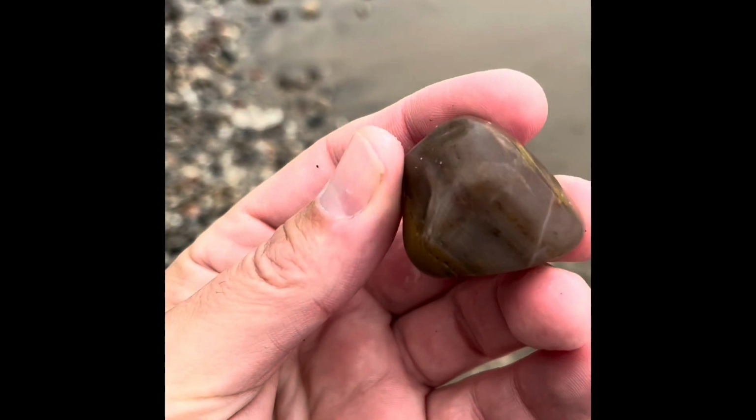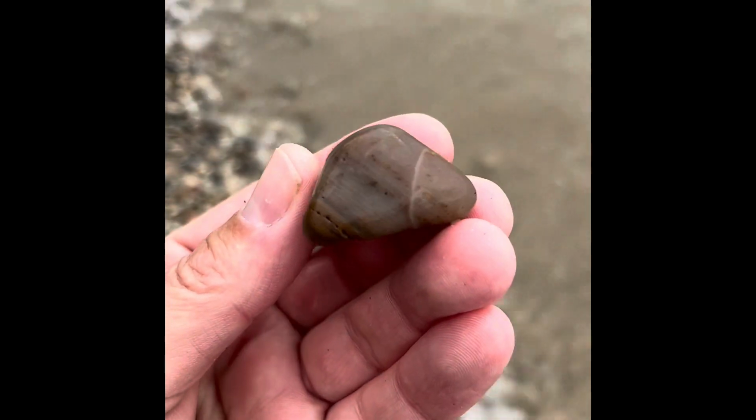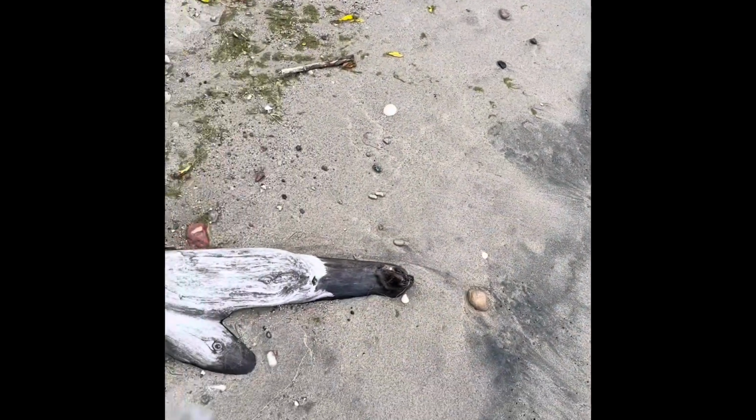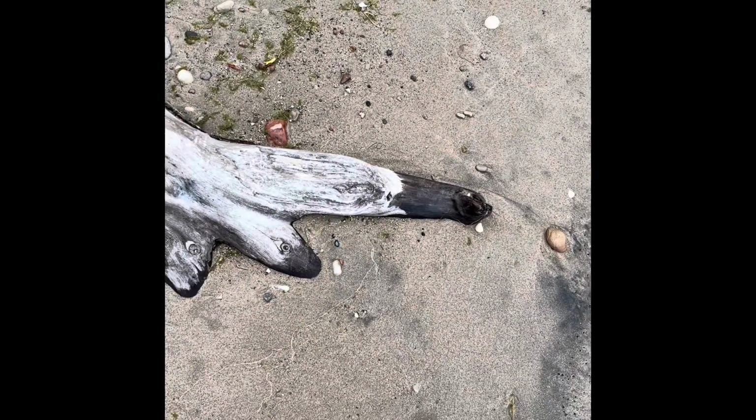Alright, let's find a couple more of those. Don't find many of these down here. It's a good one though. Alright, let's keep going. Alright, so I did reach the end of my beach. I do have a handful here to show you.